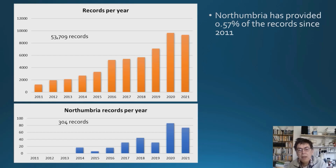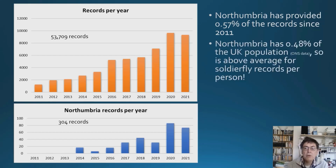But then I thought, hang on a minute, how many people actually live in Northumbria? And if you go and look at the Northumbrian population and compare it to the other UK counties, Northumbria has 0.48% of the UK population, so it's therefore providing an above average number of records per person. So well done, Northumbria, that's fantastic.